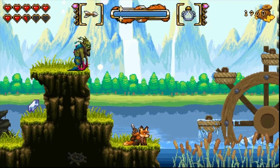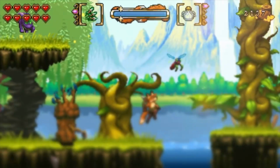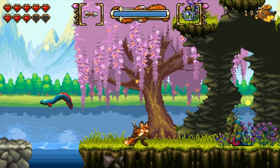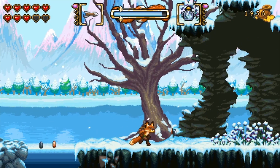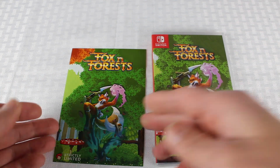I still appreciate what they do, but strictly limited games is one that I've come across of late. I know that they were doing PS4 and PS Vita releases for a while now, and they just started doing Nintendo Switch ones. Fox and Forest is in fact their first Nintendo Switch release. I ordered this back in January, I think January 11th. By the time I ordered this, I just got the standard one. They had the standard one, and then they had the collector's edition. This is just the standard one.